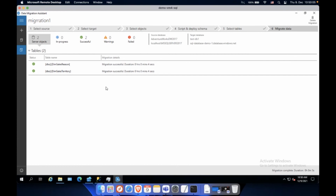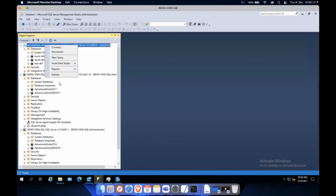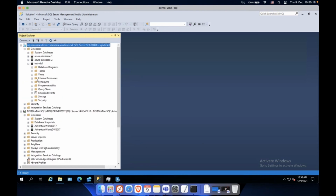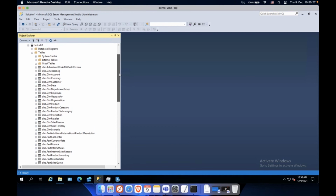So it was rather quick for these two tables. Now I can go back to SQL Management Studio. I can press refresh and select this database. I can see from my tables view that I already have my tables here, and some of them already have data migrated.